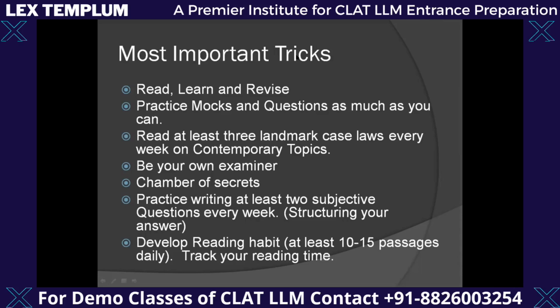We have to practice writing at least two subjective questions. Now if you're practicing writing these two subjective questions, what you have to do actually is to structure your answer before you're actually writing it. So see, map the answer in your head. Just do this mind mapping, quick 2, 3 minutes mind mapping before you actually start writing your answer.